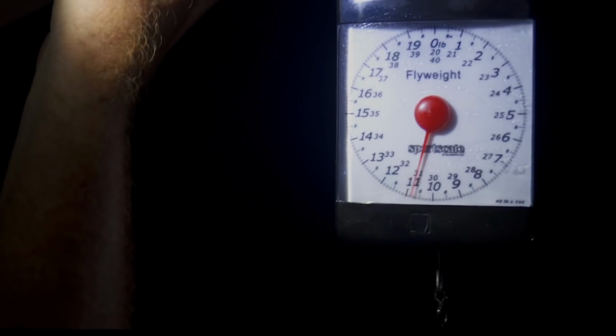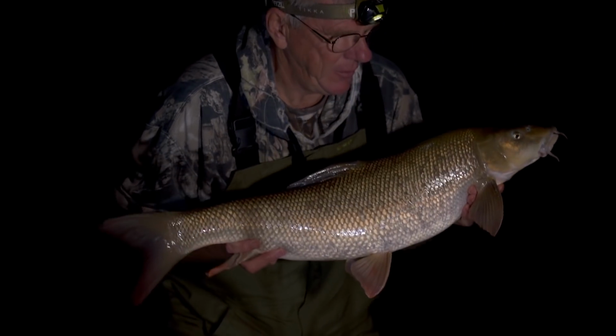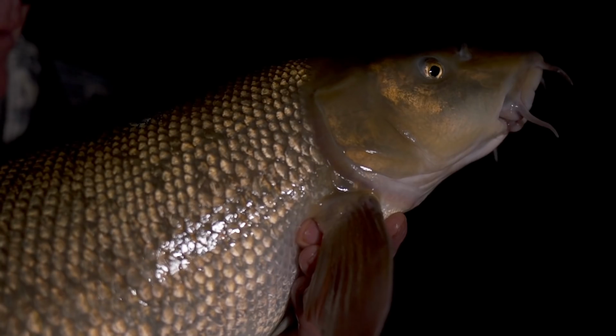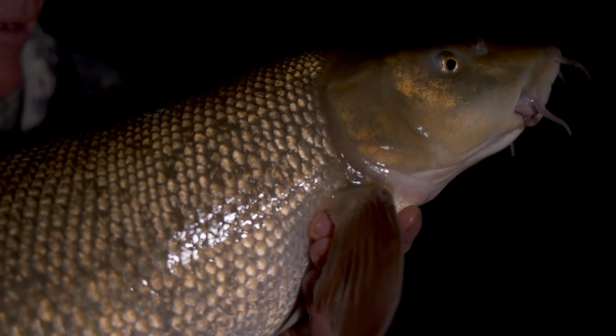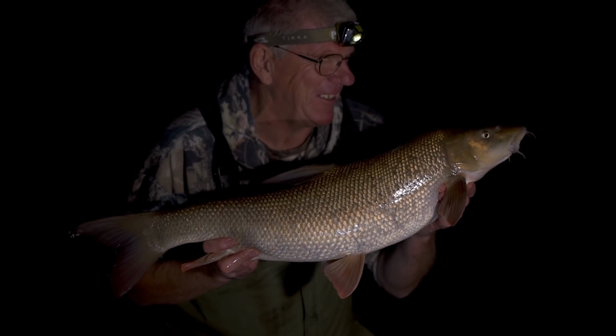Here we go then. Let's see what she weighs. Is it the magic one? Let's see how heavy she is. Woohoo! She's 10.5 plus. Look at that. There you go. A 10.5 pound plus Trent barbel. How beautiful is that? Absolutely made up with that. Brilliant. There she is. She's ready to go.